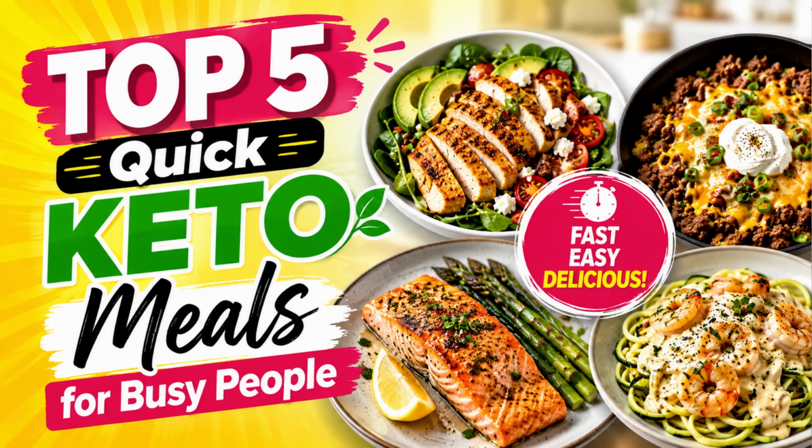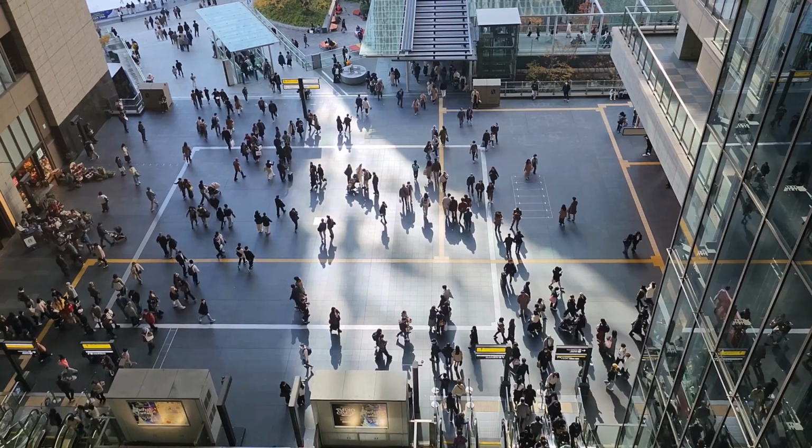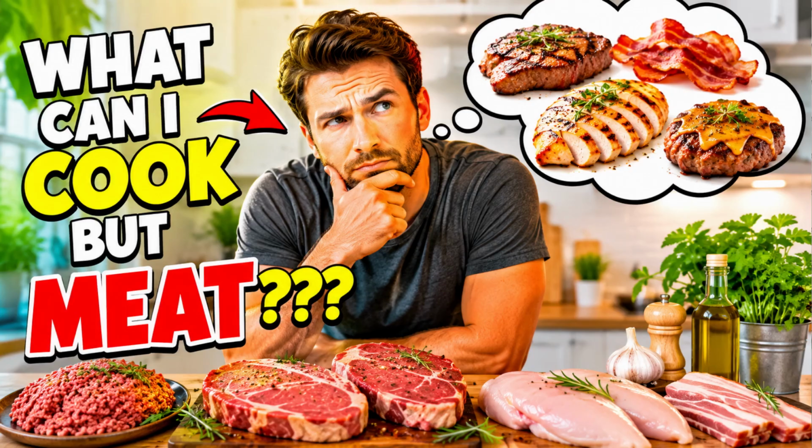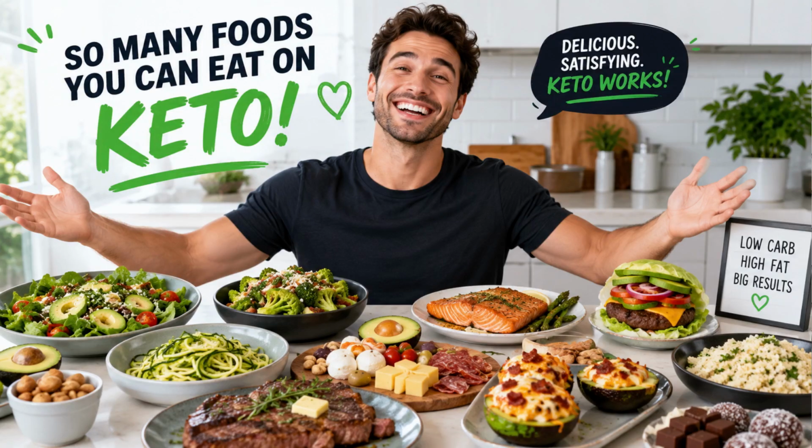Okay guys, so you're here to see the top 5 quick keto meals for busy people. If that's why you're here, don't go away. We all know how difficult it is to have keto meals. Compared to a normal diet, yes, it's really hard in a sense, but the reality is there's a whole massive world of keto food, and you just need to know that you've got to approach it in a slightly different manner. And so that's all that really needs to go on.